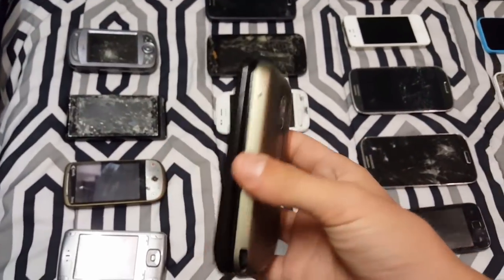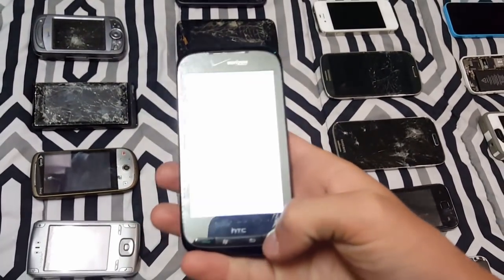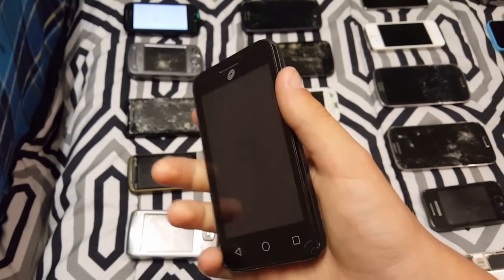Next up we have this HTC Verizon Touch Pro 2. This one works totally fine. As you can see, it's charged. So yeah. Next up we have this Alcatel One Touch Pixie Glitz.